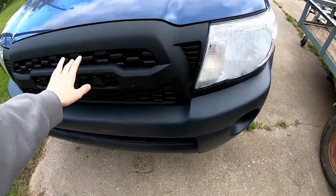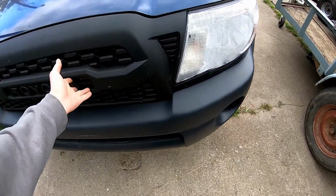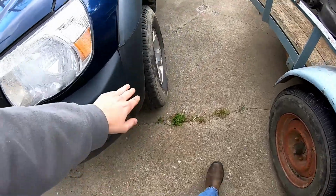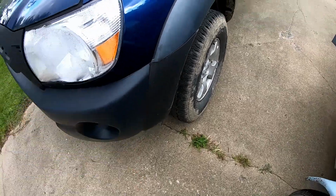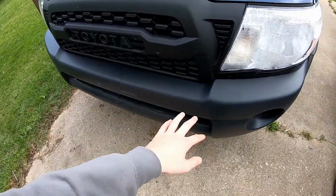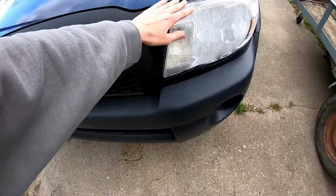It blew out both headlights. The grill exploded. It pushed into the AC condenser. It tore up the bumper cover and this side trim piece here. And I've mostly replaced the parts. I've got new headlights, new grill, new bumper cover. I got most of this straightened out.